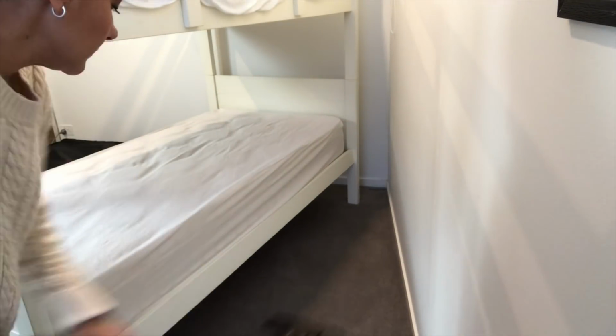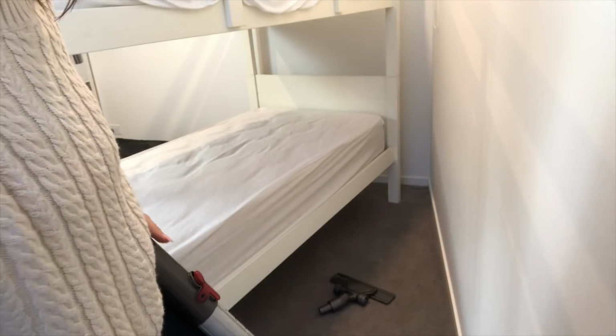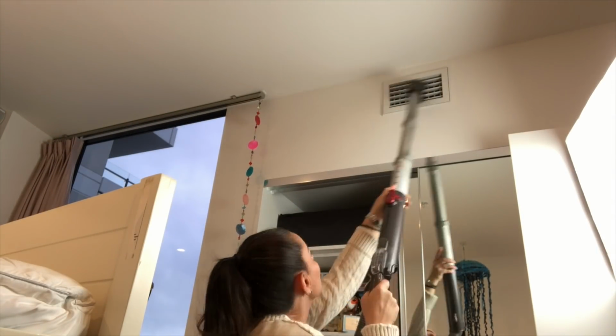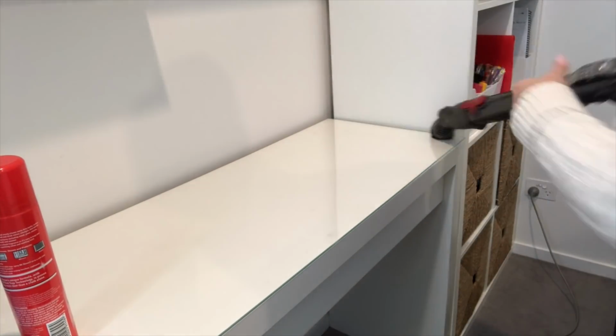My eldest son is allergic to dust mites and mold spores, which means that I have to be really on top of cleaning. I like to start with a vacuum down of the whole room, so I will vacuum all over the surfaces.